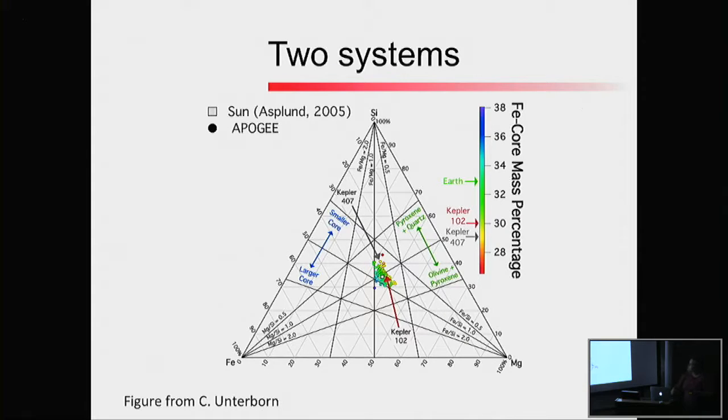So Cayman took a close-up look at two of these systems that I showed you in the last slide, and they are definitely different in this ternary diagram. If I can find the magic, I'm not sure I can. But let's just say Kepler-102 is down here at relatively high magnesium compared to silicon, and Kepler-407 is among the higher in silicon to magnesium content. And here, they've been plotted, abundances from APOGEE. Oh, sorry, these are just APOGEE.